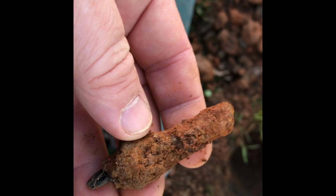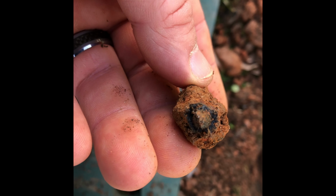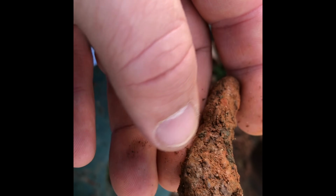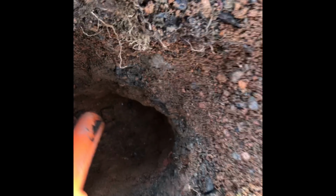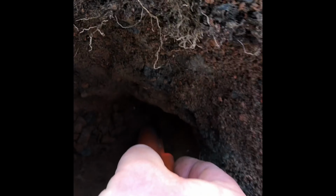All right. Well, I'm still in the same hole. I found some more signals. I just pulled this out. I'm not exactly sure what that is. Maybe some kind of nail. I'm not 100% sure. And I have another signal in the hole. I'll show you. Right down there. Still more signals in this hole.